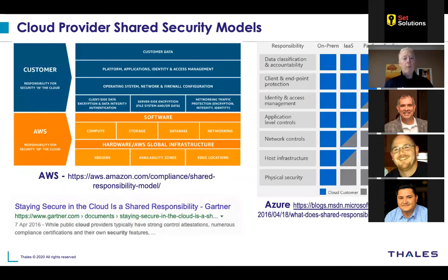So we're not really making this up, because the cloud providers participated in the development of the shared security model for cloud computing. And what you see on this slide are two screenshots from blogs published by AWS on the left and Microsoft Azure on the right. The AWS blog was published in 2014. The Azure blog was published in 2016.